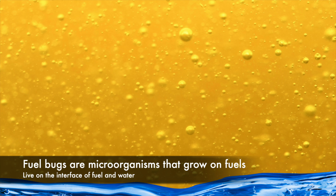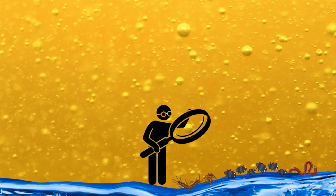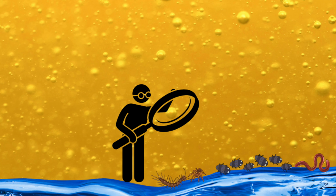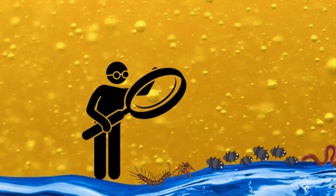Fuel bugs or diesel bugs are microorganisms that grow on fuels. They feed on the hydrocarbons in the fuel and create biomass, biofilm and damaging byproducts. These microorganisms live in even the smallest amounts of water, often from condensation, and at the interface of fuel and water, where they can create thick biomass.